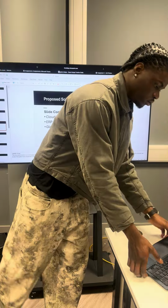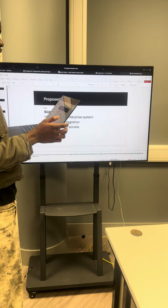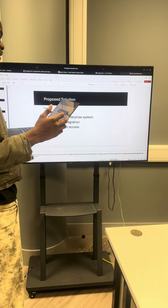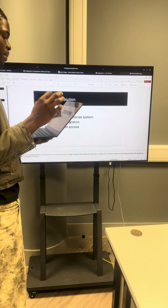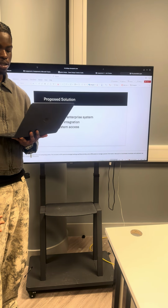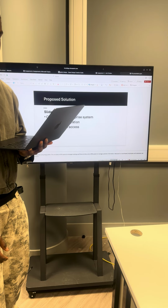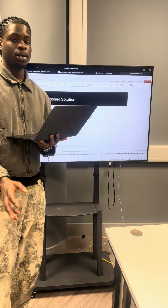So let me just hold this. So the proposed solution is a cloud-based enterprise computing system. This includes an ERP system, which is used to manage bookings and financial data, and a CRM system to manage customer information. Because it is cloud-based, employees and customers can access the system from anywhere in the world, basically.